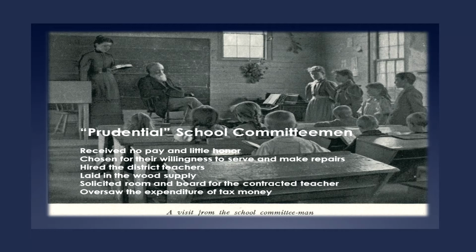They laid in the wood supply, which is well documented in their books of record. They solicited room and board for a contracted teacher because most of the teachers did not live in the districts in which they taught. They usually came from outside of the district and they would rent a room in somebody's house. Now there were many places in New England where the teacher would have to live with the families of the children that she taught.